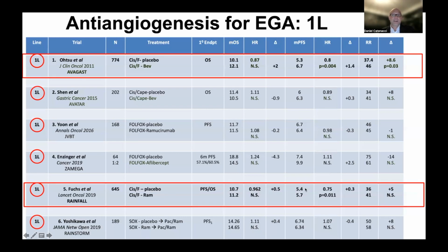Similar with PFS and with response rates, they were all slightly a little bit better, but they weren't enough to be called positive studies. You will note that the size of these studies are a lot smaller compared to, say, some of the immune checkpoint inhibitor studies that we've been talking about. For example, CheckMate 649, which was pretty much 2 to 3 times larger in terms of the size of the patients. And remember, the larger the study, the better it is to detect small differences.